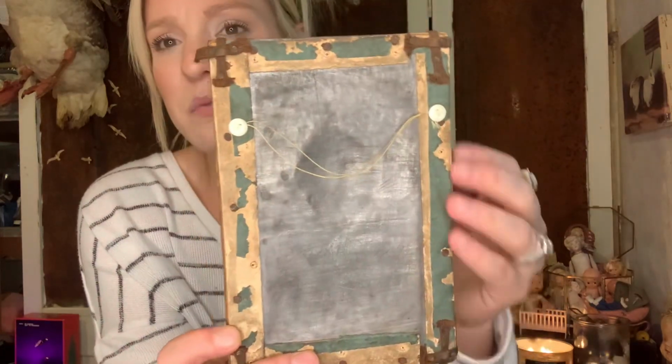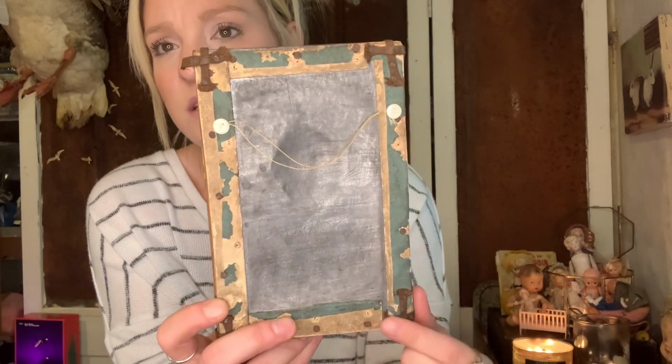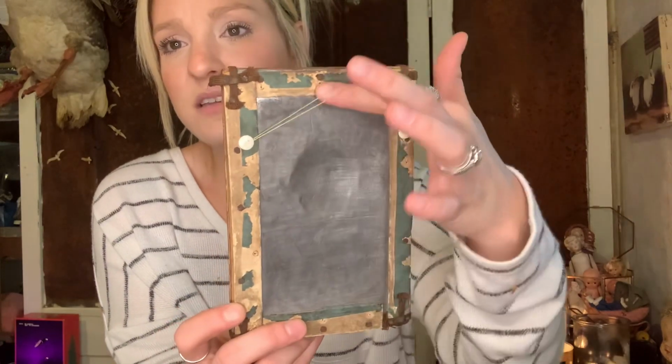And I even love the backing with that distressed look on the back, and it's got this little string. Oh my goodness, I am obsessed with this. This is one of my favorite pieces I own. Stunning. I could not leave that behind. She was $35, but I think she's worth way more than that.